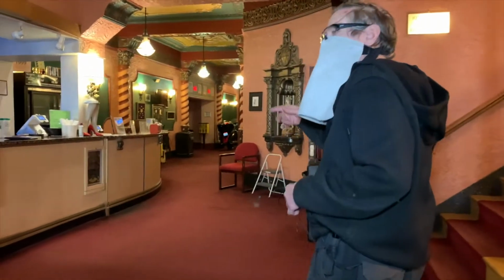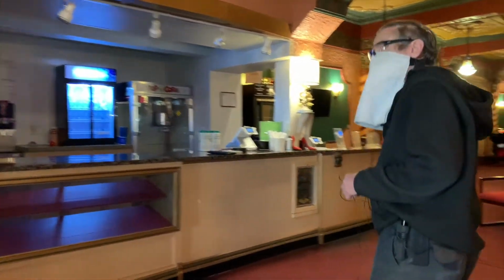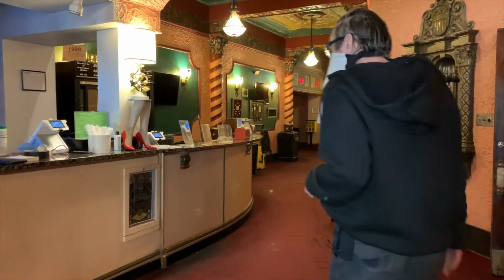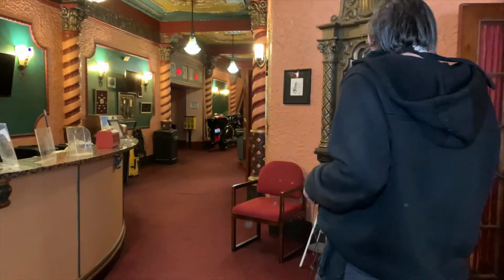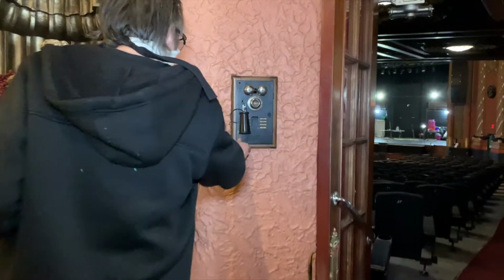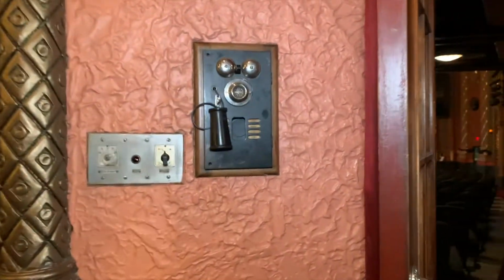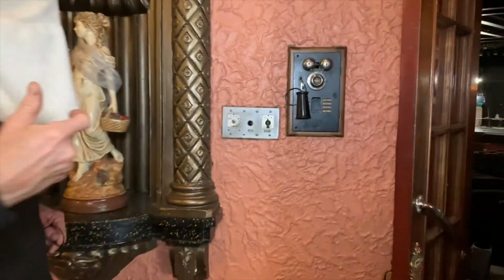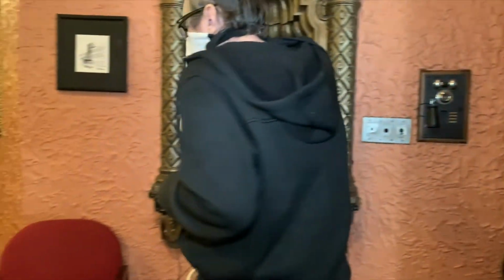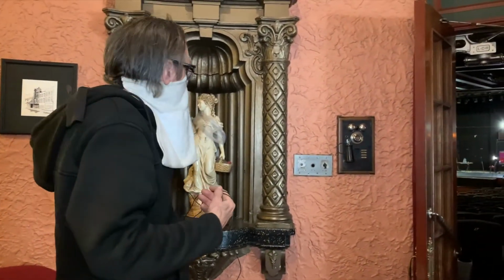Off to the left is your snack bar area, your concessions and everything that they'll have when they're reopened here. We're shooting this right now during the COVID epidemic thing that we got going. Over here we got a little part of the old intercom system right here. These little bells used to ring, you know, and you could answer the intercom, and talk into this wall speaker, and listen through the little earpiece that you'd hold up against your ear.